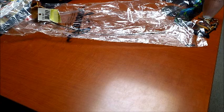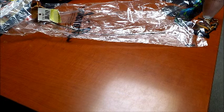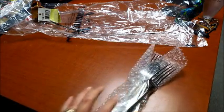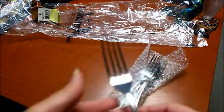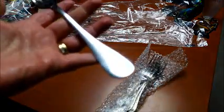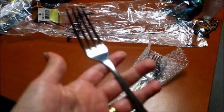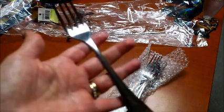Okay, and now for the big home run of my weekend. I will show you these very, very plain pieces of flatware. As you can see, nothing special whatsoever, you would think. These are stainless steel. They are not sterling.